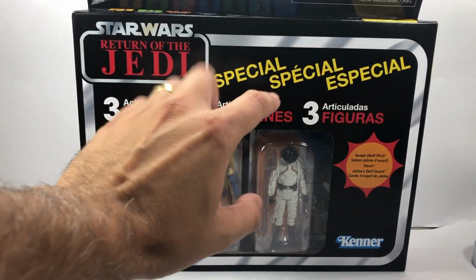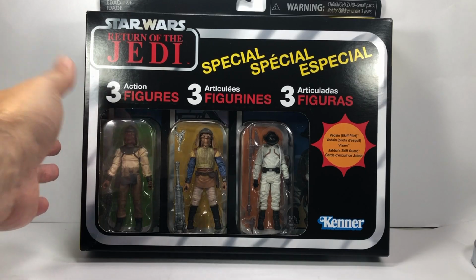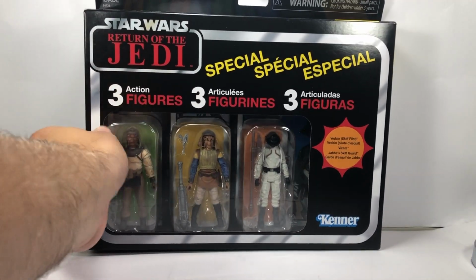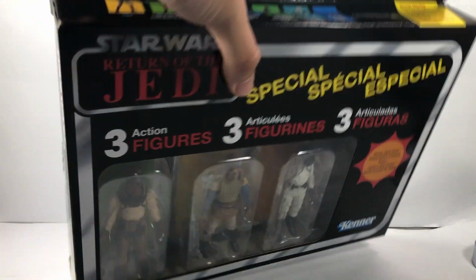Love that. They used to do this back in the day in the vintage, so to get that, absolutely stunning. You can see this one's a little bit crushed because I did actually buy a non-mint version because I knew I was going to be opening this one up. I've got another one on the way to keep mint.